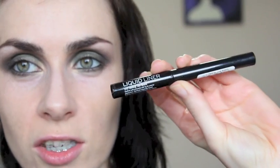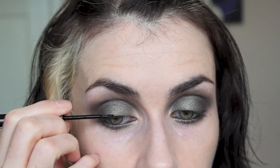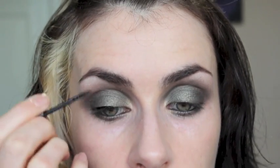One of the last things to show you would be the liquid liner. This is called Dating Joe Black, I really like the name of it. It's number 10, and it's just your black eyeliner. It's a hard nibbed one, so it's not one of the brush nibs, which sometimes I find you can't get as fine a line as you'd like, but it's fine. The formula is lovely. It's a really black formula. So I'm just going to go ahead and apply that.